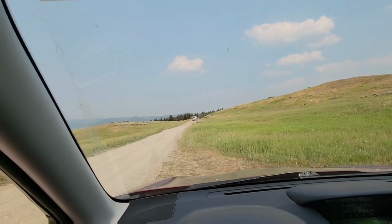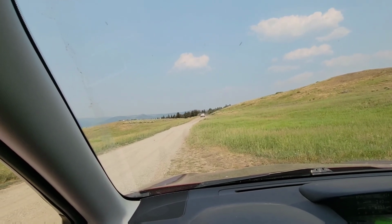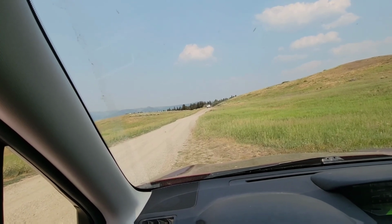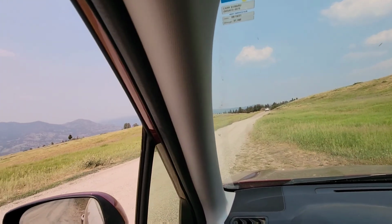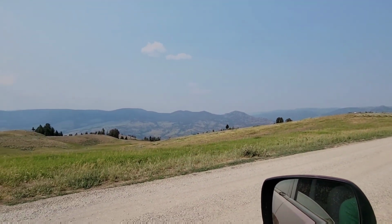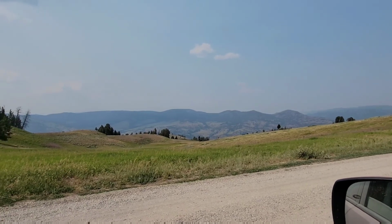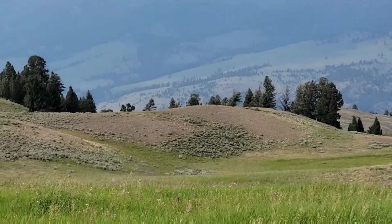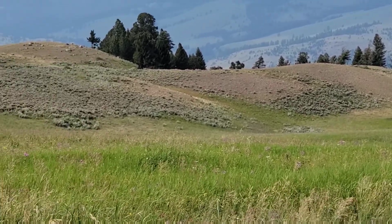We've chosen to drive down the Blacktail Plateau Drive, which is 6 miles unpaved off the Grand Loop Road. But you get these beautiful views up here on top of this plateau. And I think a better chance of seeing wildlife, but we haven't seen any. But the wildflowers are stunning.